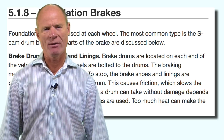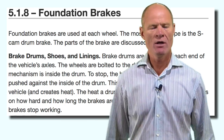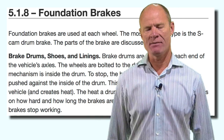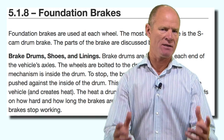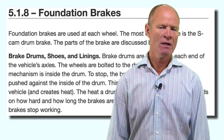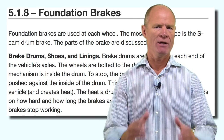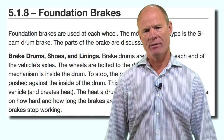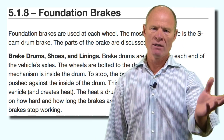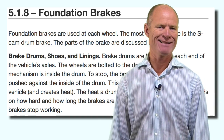S-cam brakes do experience brake fade. There's heat generated from the friction because you convert forward motion of the vehicle into heat energy. That heat is dissipated into the atmosphere via the drum and to some extent the rim. But if you put too much heat to the drum and rim, eventually it's going to catch fire and you're going to experience brake fade because it expands, moves away from the brake shoes, and the brake shoes will no longer come in contact with the drum. So brake fade is another term that you need to know for the purposes of your CDL license test.